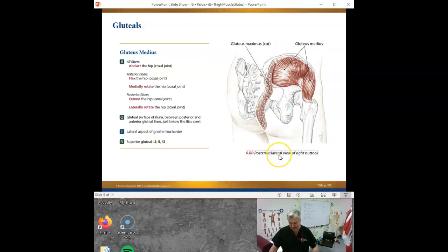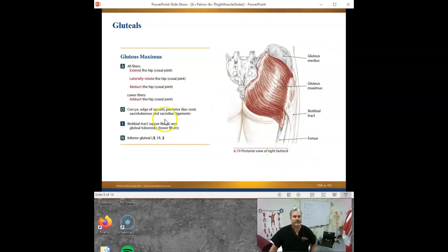Oh, sorry. Let me go back. Hold on. Sacrotuberous and sacroiliac ligaments. Do not worry about those. Not because they're not important, but you've got all these ligaments in here that tie your hips together, and it's just saying it's sewn into those.